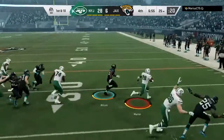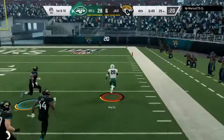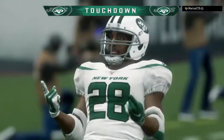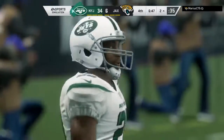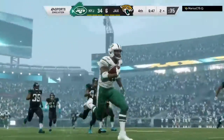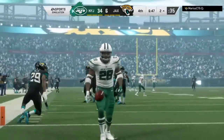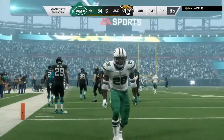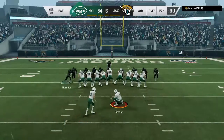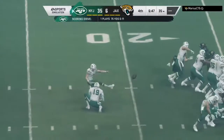They start the drive with Martin. Space to maneuver at the 40. There he goes, right side. And all the way in. Touchdown, New York. A great play there. His third touchdown of the game, number 11 on the year. And the Jets will extend their lead. Here's Bryant for the extra point. And this part of the game's been an adventure thus far, but this one is good.